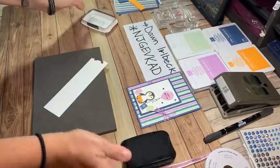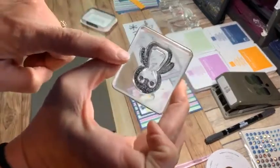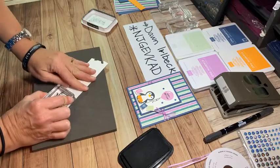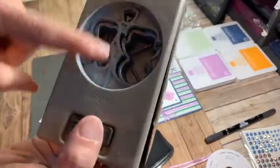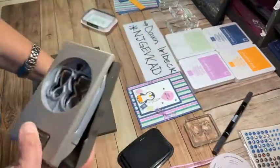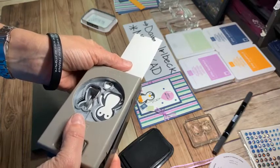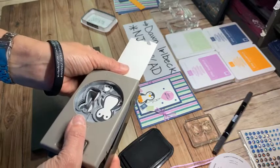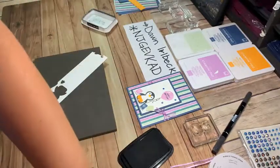I'm going to start by opening up my Memento Black ink pad, and I'm just going to take my penguin, and on purpose, I'm stamping him upside down because when I put my penguin in my punch, it works best to have him upside down because that's the angle that the penguin is there too. So I'm just going to feed that right in, stamp first always, and punch. Not always. Once in a while I'll say, hey, this is where it was a good idea not to. But usually, most often, stamp first, then punch, because it makes doing that a lot easier.